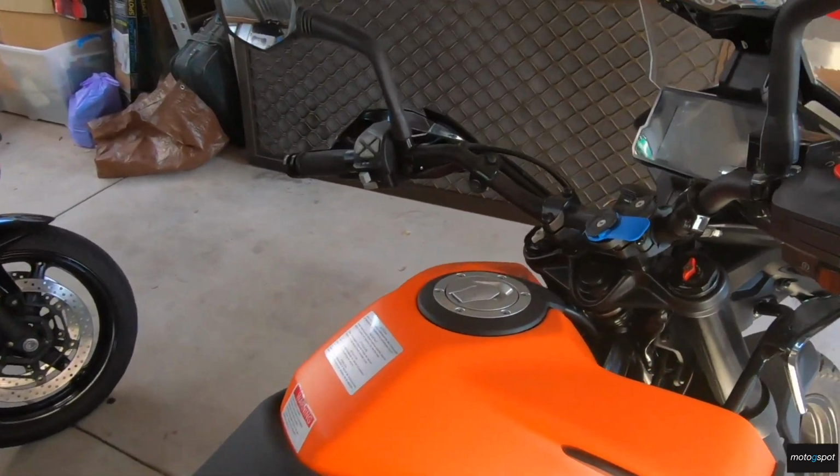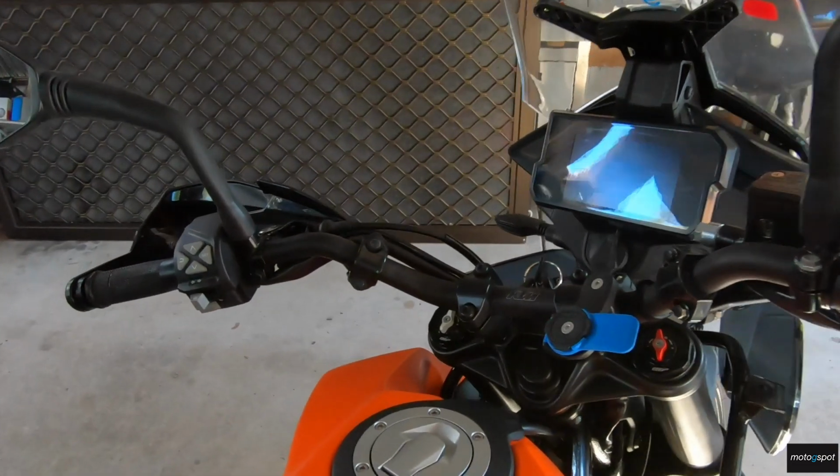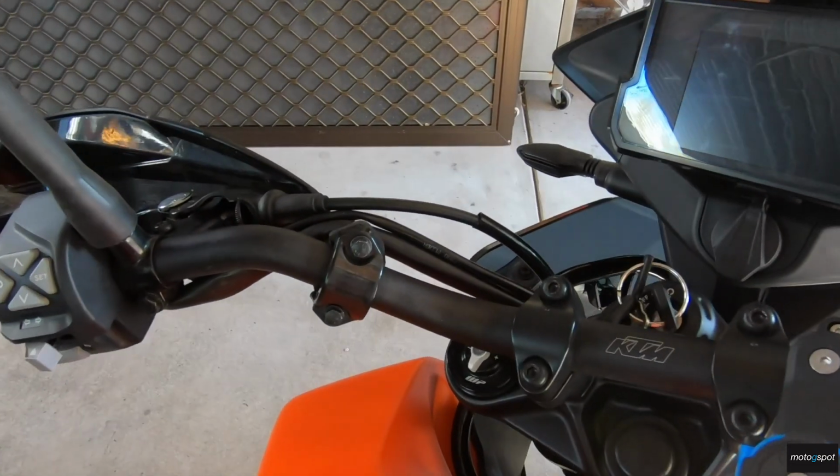Okay, what have we got? I've got the cruise control there, which never worked on the CBR. Quad Lock, and I've got a Gorilla Grip. I think I'll show you in a minute. The Gorilla Grip for the camera.